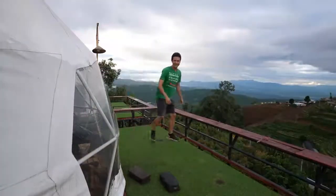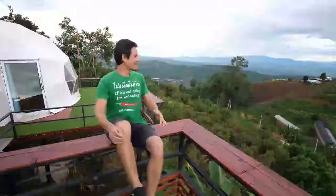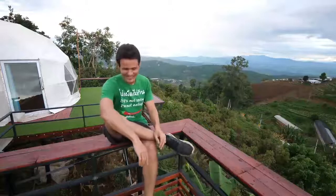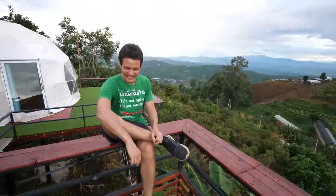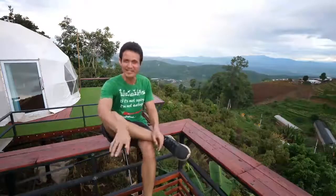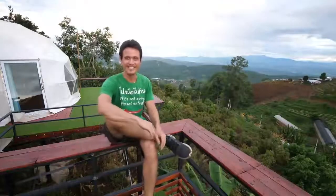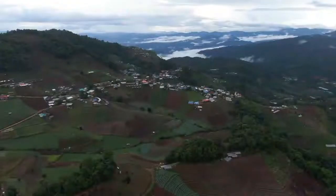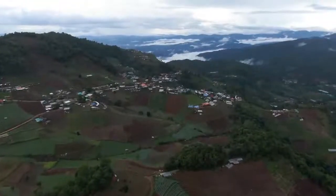You can sit on the edge here, embrace the views and relax, or you can sit on the turf grass. It's a little bit wet right now because it's been raining, but I think they don't even have any chairs on the turf because it's best to just sit on the turf and just enjoy the view and that mountain breeze.